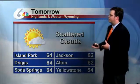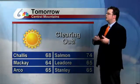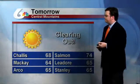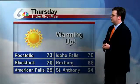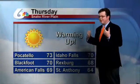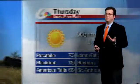But for right now we're staying warm during the day: 64 in Island Park, 62 in Jackson for tomorrow. Only seeing a little bit of clouds make an appearance. As we hit the Central Mountains, it's starting to clear out. They saw those clouds overnight, and then that clears out for now. And then once we hit Friday, they will make a return. 68 in Challis, 74 in Salmon. Then finally for the Snake River Plain, warming up: 73 in Pocatello, 70 in Idaho Falls. So we're seeing some nice early fall weather for once. We're seeing those warmer temperatures. Unfortunately, it won't last long.